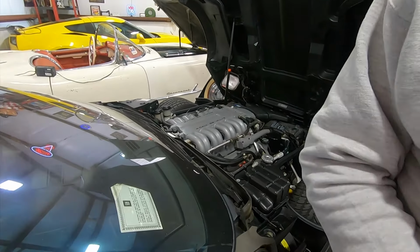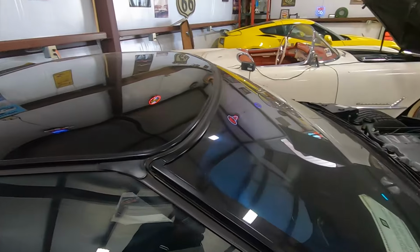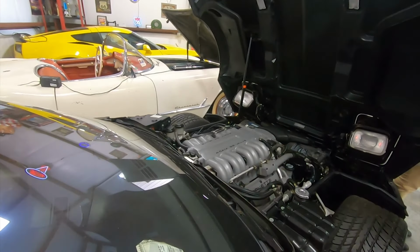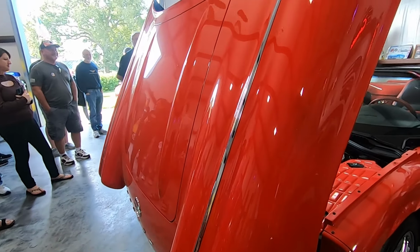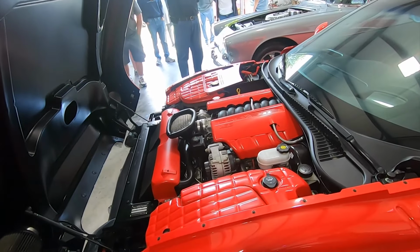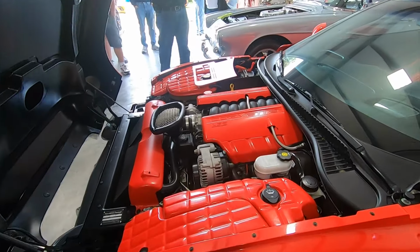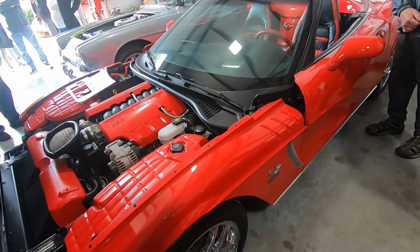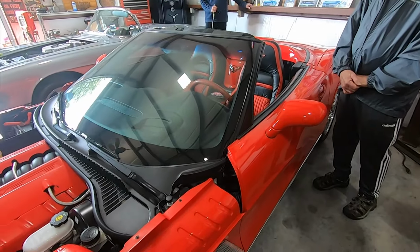And then right beside it was a ZR1 C4. The dual overhead cam Lotus motor. Then here's another one of those. This is a C1 body kit on a C4 Corvette with, it looks like, an LS3 on top of it. Does that say a 3? It's red valve covers. It could be a 7, but I think that's a 3.